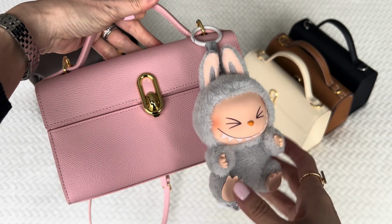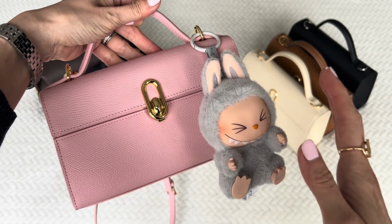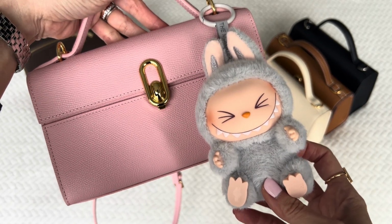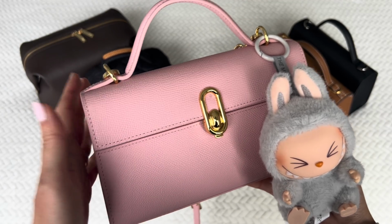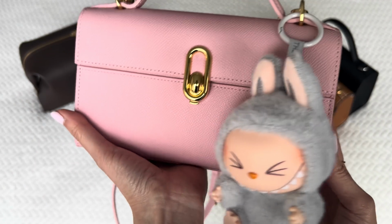Now, I don't know how you feel about bag charms in general. Typically, I keep a very minimalist, kind of simple look without charms, but lately I've been getting more playful, and I feel like these two go really nicely together. This pink color will be available on the website very soon, maybe by the time this video goes live, so I wanted to give you a close-up. This is all natural lighting.